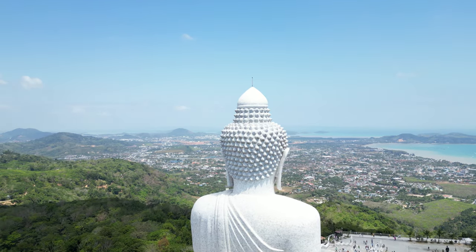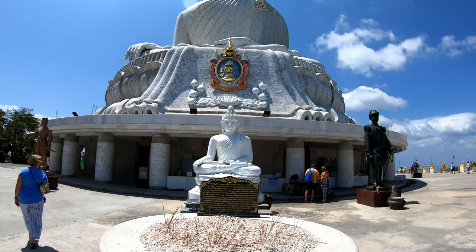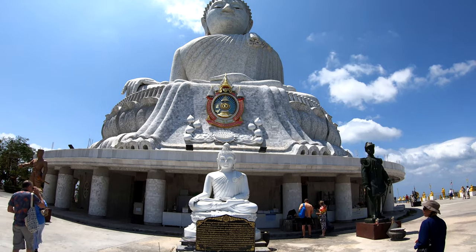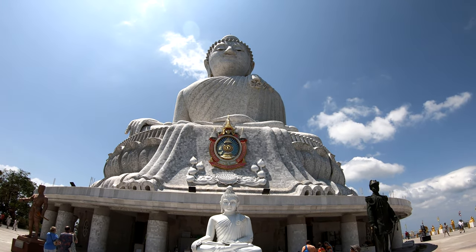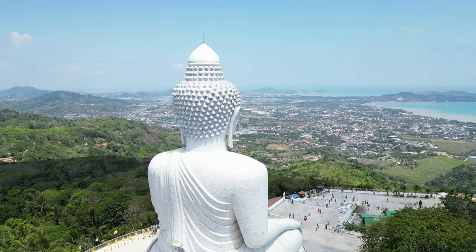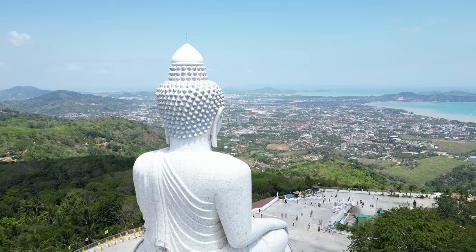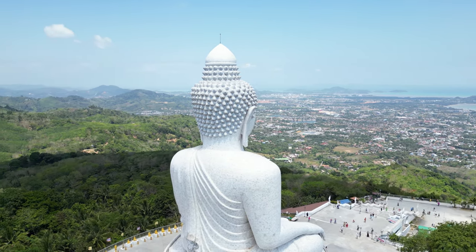The Big Buddha statue is even more impressive in person than the photos suggest. Standing at the base of this majestic white marble statue, gazing out at the endless ocean views, is a great experience for everyone. So far, I have visited this place three times during my 9 trips to Thailand, just to sense the feeling of peace and serenity.